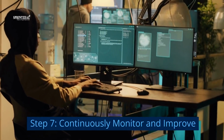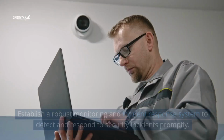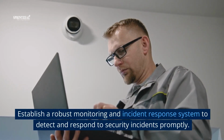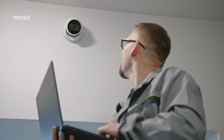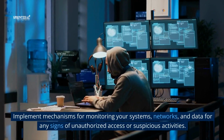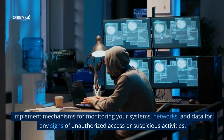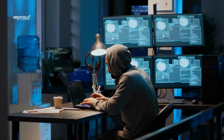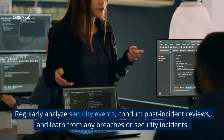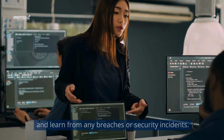Step 7. Continuously monitor and improve. Establish a robust monitoring and incident response system to detect and respond to security incidents promptly. Implement mechanisms for monitoring your systems, networks, and data for any signs of unauthorized access or suspicious activities. Regularly analyze security events, conduct post-incident reviews, and learn from any breaches or security incidents.